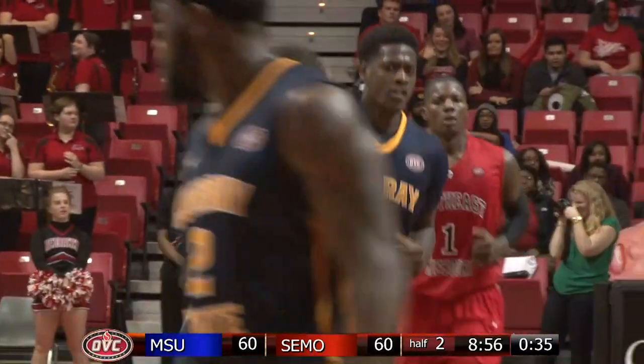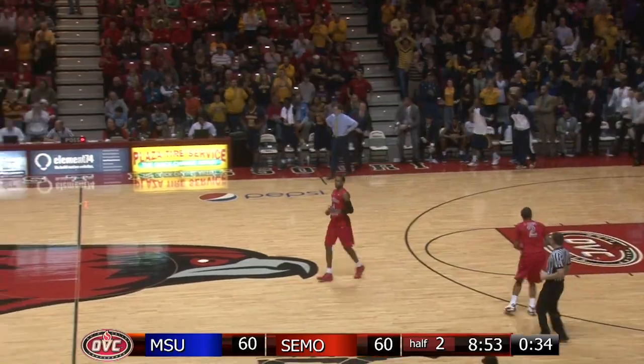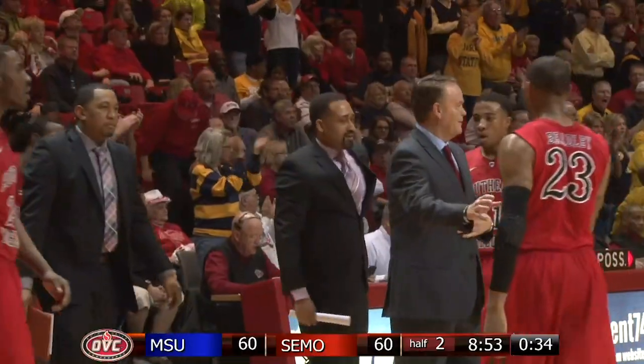Jonathan Farrell keeping that ball alive twice. And then Jarvis Williams coming up with the loose ball. And these Racer fans are here in force going crazy.